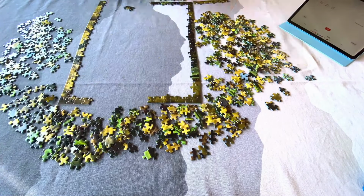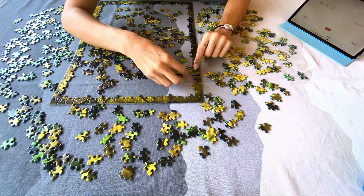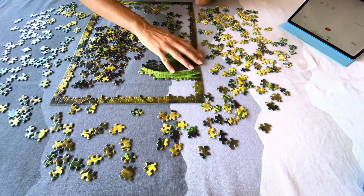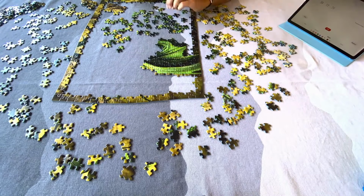And then after I did the frame, I didn't really know what else to do because nothing was standing out. I did the small egg, and then any other thing that I could see was the green, but there was just so much green because there were so many dragons. And the one thing that was quite easy to do was the wing.